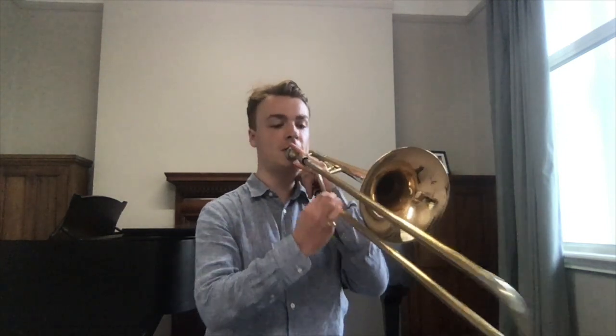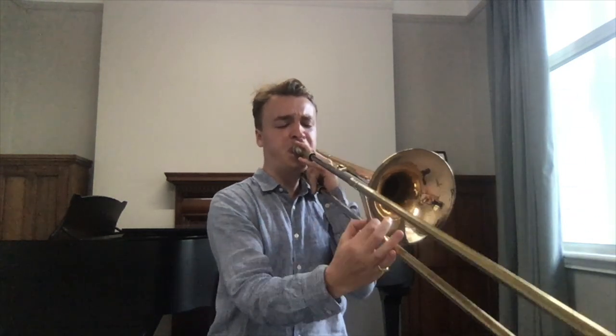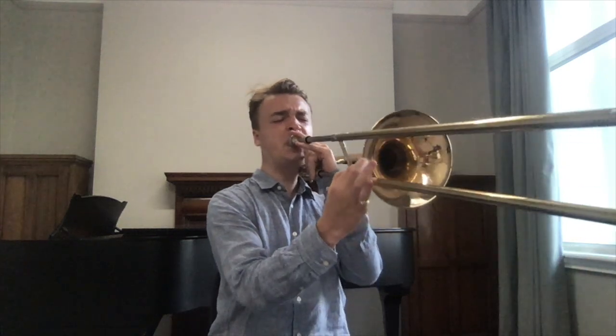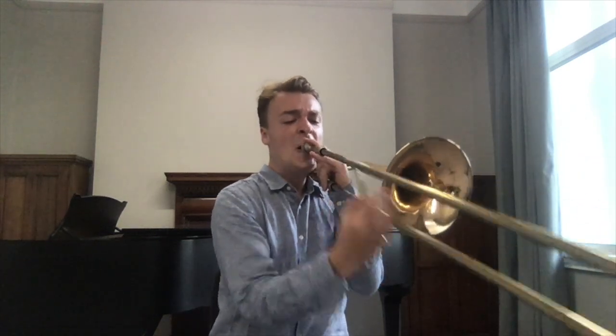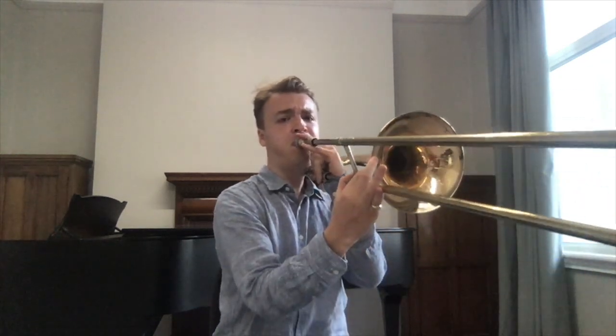So here's a little example of a trombone solo from a song by Groove Armada, who are a really cool band. If you haven't heard of them, you should definitely go check them out. So it goes something like this. So that's just two little examples of how the trombone is used in more contemporary pop and rock music.